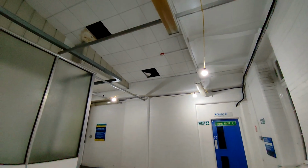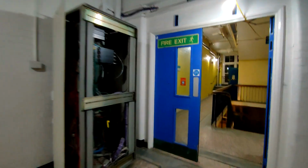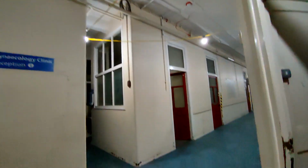There it is. Let's now continue to look around this hospital. Oh yeah, if you hear any noises, just ignore it. It's a dead alarm. One part of the building has a really annoying alarm.